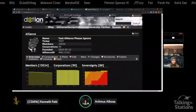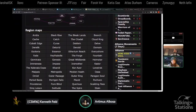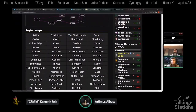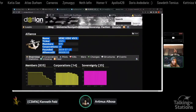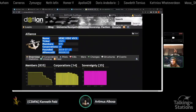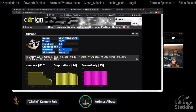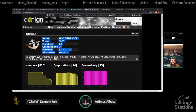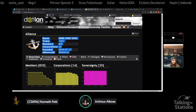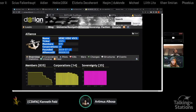Other corporation and alliance news. We had another alliance bite the dust, so to speak. VVV, Veni Vidi Vici, has lost a number of corporations and members, most of them moving over to Pandemic Horde. So VVV are PanFam aligned, and this seems to be just more consolidation that we've actually seen happen elsewhere as well. We saw it a little bit down in PIBC. We saw it a little bit in Fire Coalition, I think. No, I'm wrong. But this is an interesting trend to keep an eye on. Oh, and PanFam as well, NC Dot gained some corporations from another group that we talked about last week. So a trend to keep an eye on: consolidation of groups into larger powers.